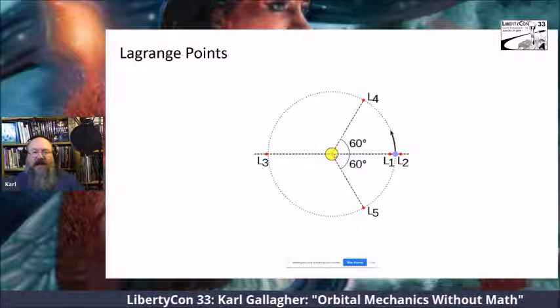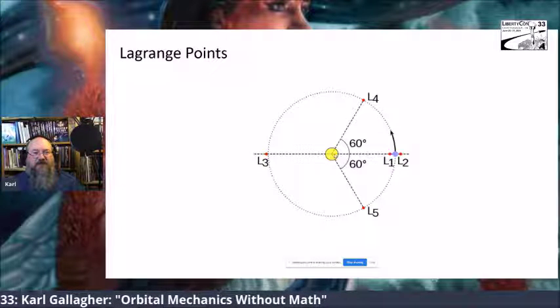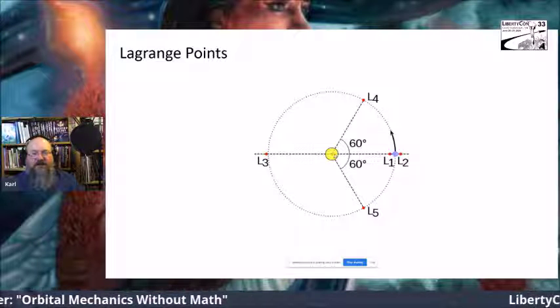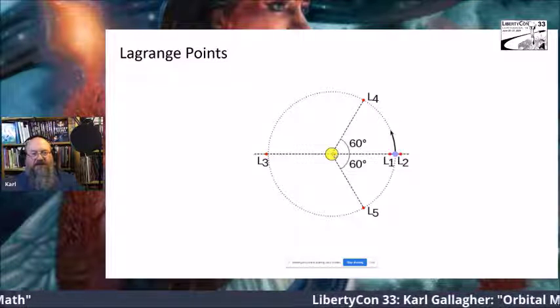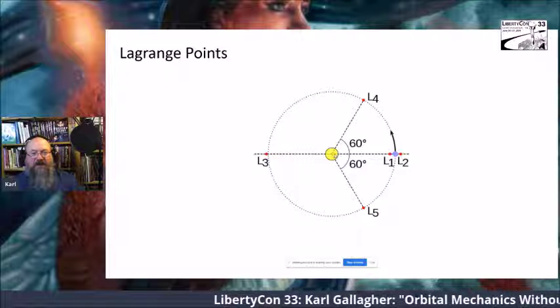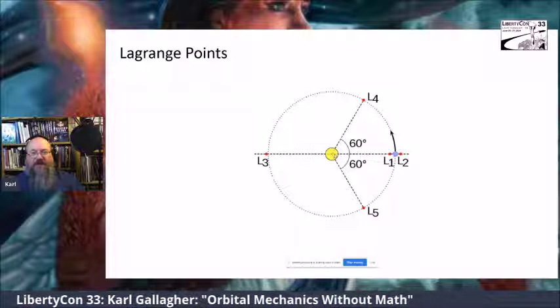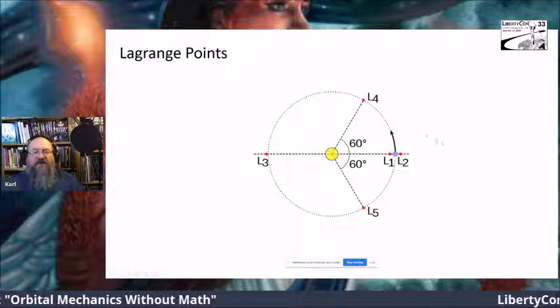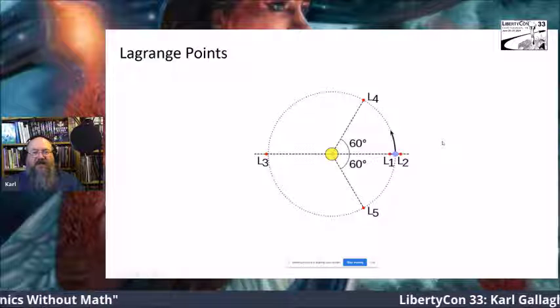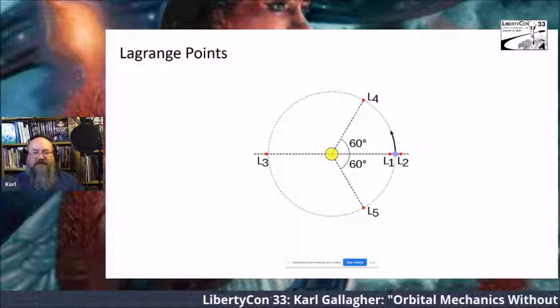Something that comes up in a lot of science fiction stories is Lagrange points. I am always tempted to call it a Lagrange point because Isaac Asimov did a great film, Home on Lagrange, about space colonies. But the actual scientist who did the math on this was a French guy called Lagrange.